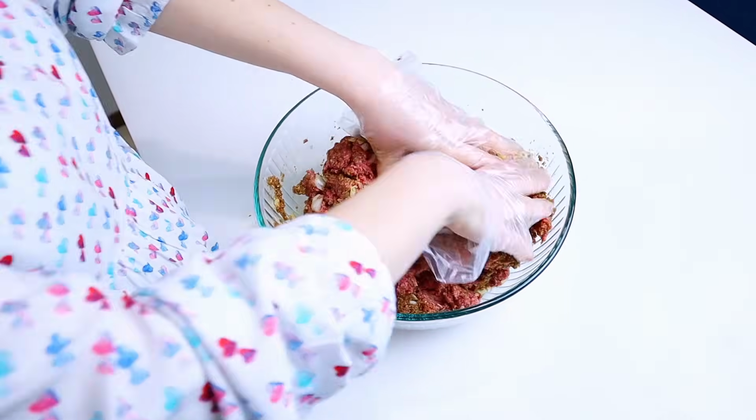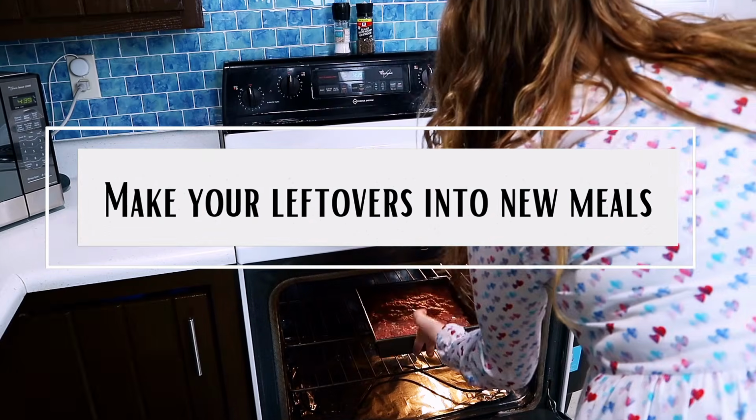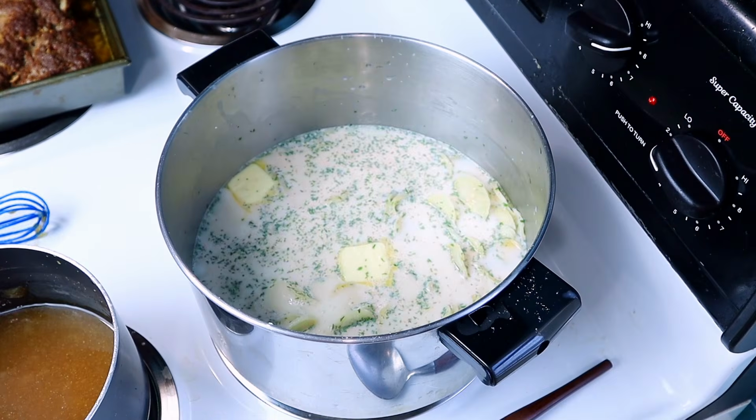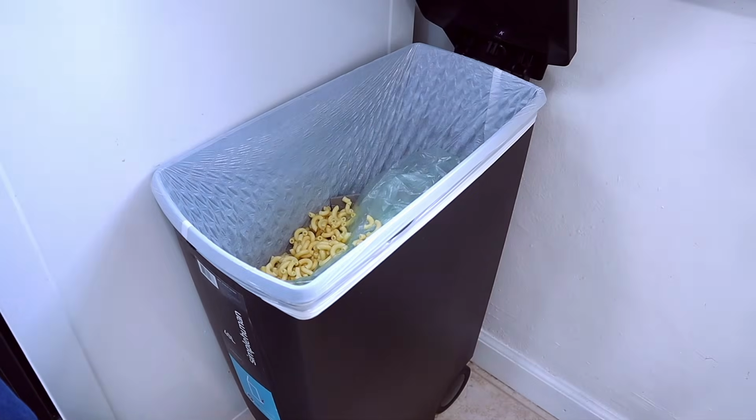So my last step is to cook in bulk and then make your leftovers into new meals. I used to plan for us to eat the same meal for 3 days, but guess what happened? It didn't get eaten. Leftovers just sat in the fridge for days on end, and then I'd be throwing out full containers of food. So I learned I gotta make use of these leftovers.